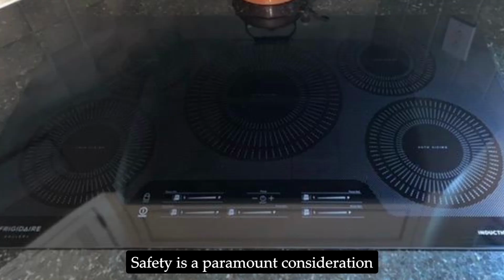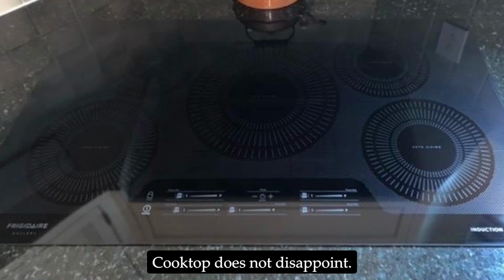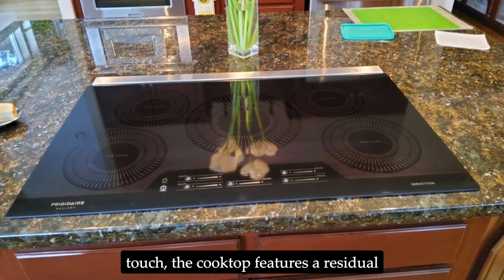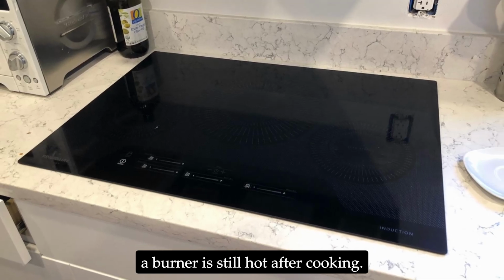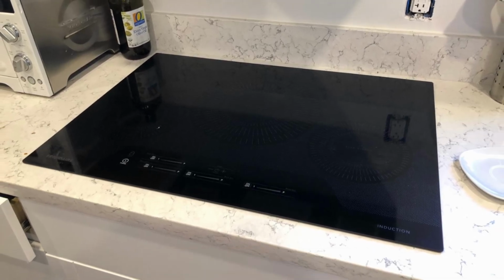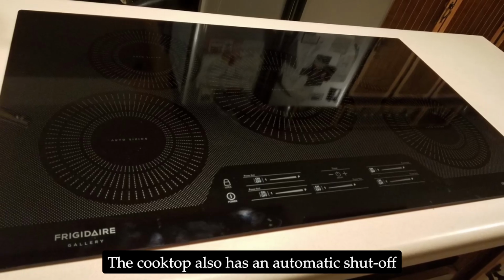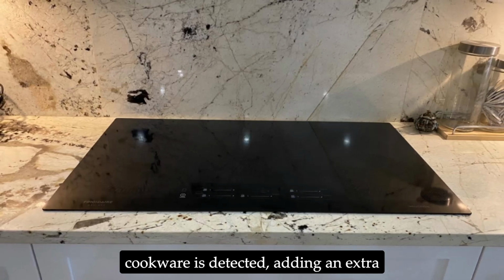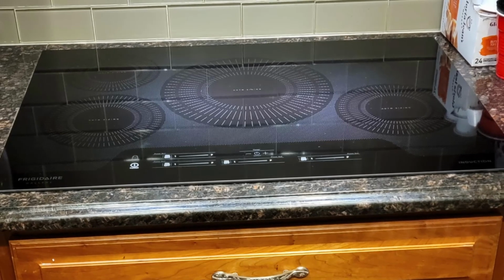Safety is a paramount consideration in any kitchen appliance, and the Frigidaire electric induction cooktop does not disappoint. In addition to staying cool to the touch, the cooktop features a residual heat indicator that alerts you when a burner is still hot after cooking. This helps prevent accidental burns. The cooktop also has an automatic shut-off feature that turns off the heat if no cookware is detected, adding an extra layer of safety and energy efficiency.